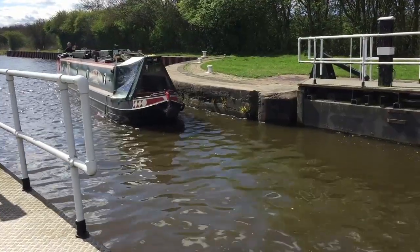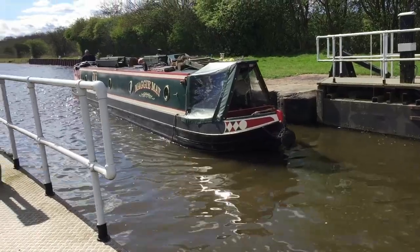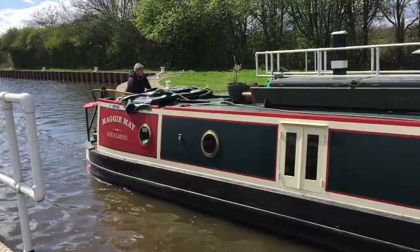And here comes Kay coming in. So this is the New Junction Canal. It's a new one for us. New Junction Canal.